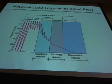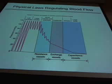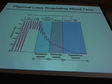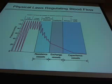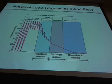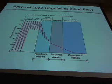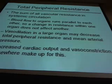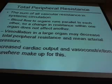Okay. This is just a diagram again. The blood pressure coming out of the left ventricle, large arteries, and then you go to the small arteries, capillaries, venules, large veins. Large veins have almost no blood pressure at all. That's why you need what kind of pumps to get it back up in the number? Skeletal. Good. Total peripheral resistance: the sum of all vascular resistance in systemic circulation, blood flow to organs.